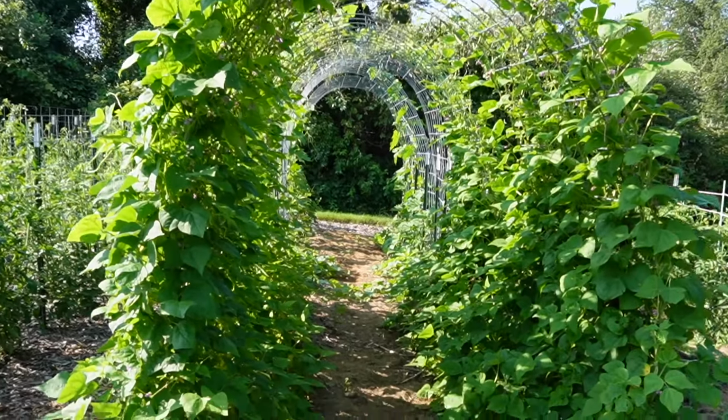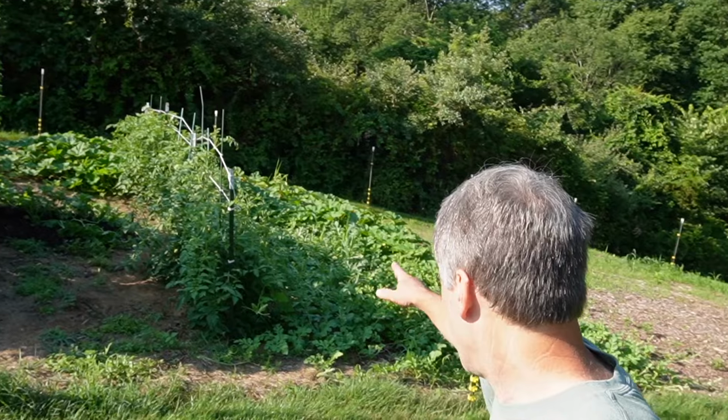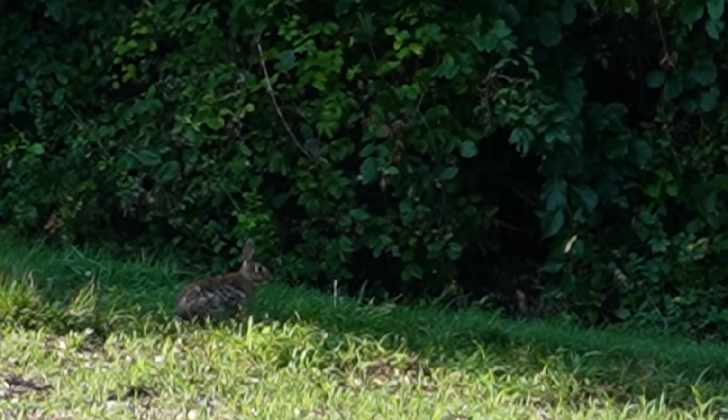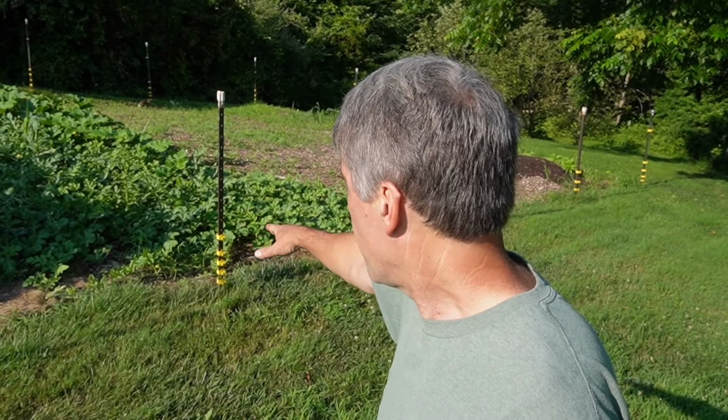Just have to show you the garden. Everything has exploded because of all the rain that we've gotten. If you look behind me here, our arches with our beans are filling up. Tomatoes are getting tall. We have bunny in the garden. We have our pumpkins and our watermelons all intermingled together back here.